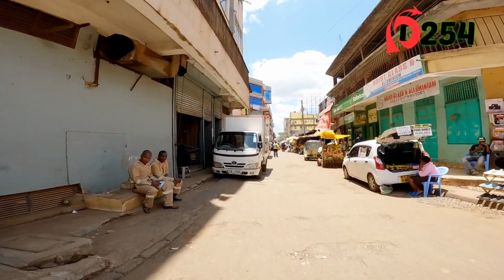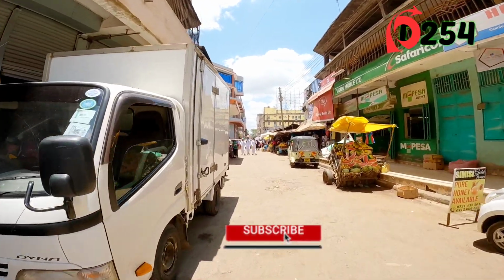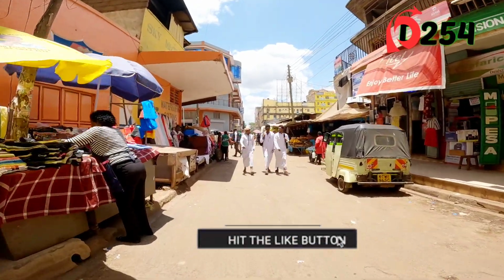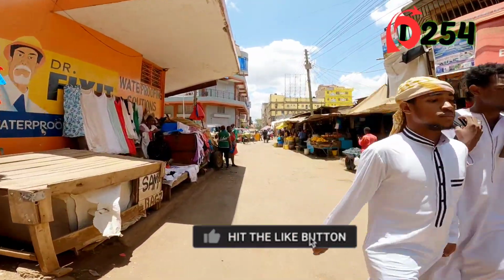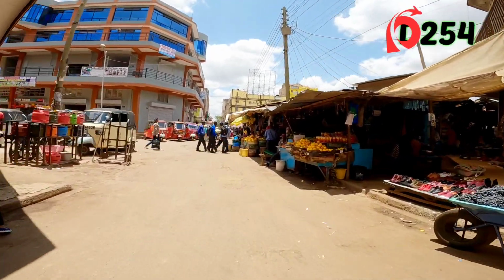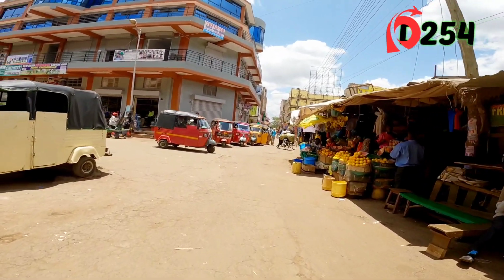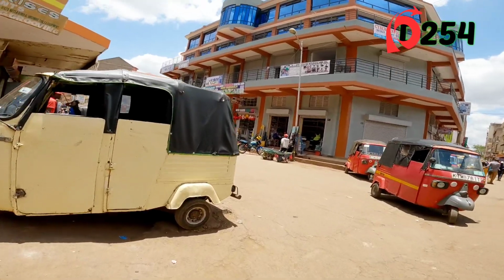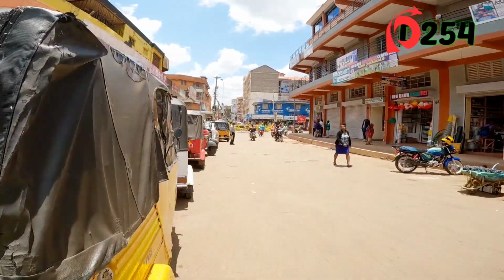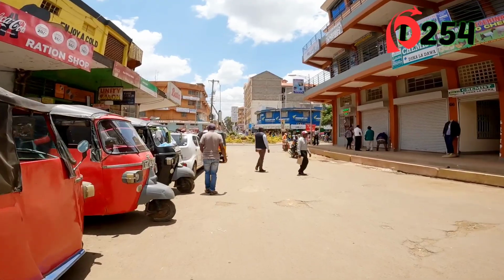Thika downtown. Today is on a Friday. This is how Thika looks like on a Friday. Is this the main market? Yeah, let's go to the food area. Wow, downtown Thika.